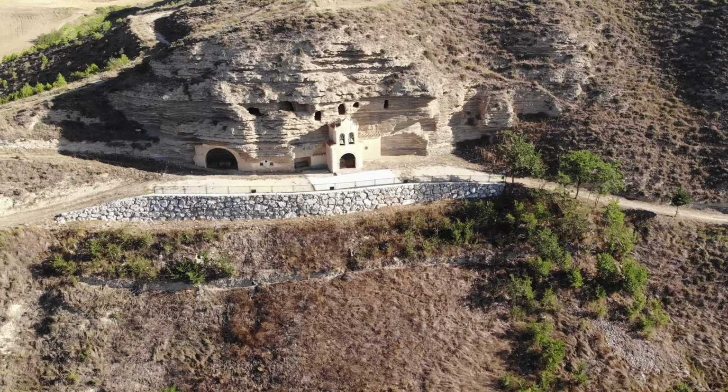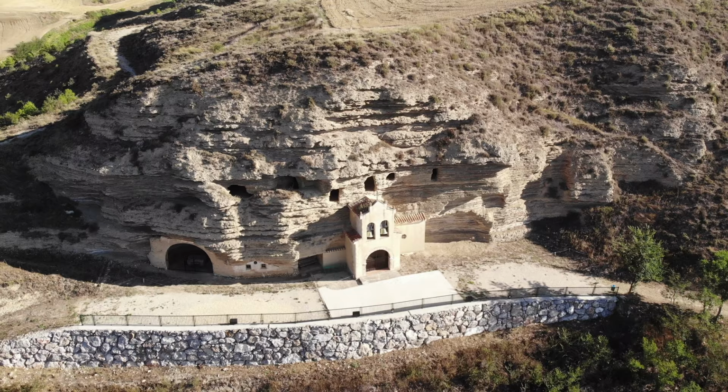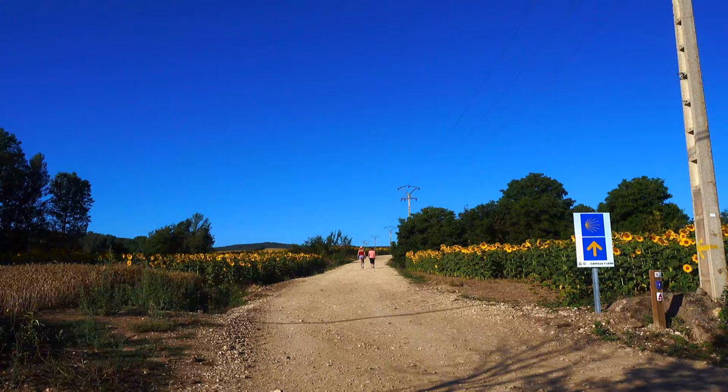And not much after that. Today's about a 20 kilometer walk, and we'll see how it goes. I love the way they walk. Yeah, the chicken too.